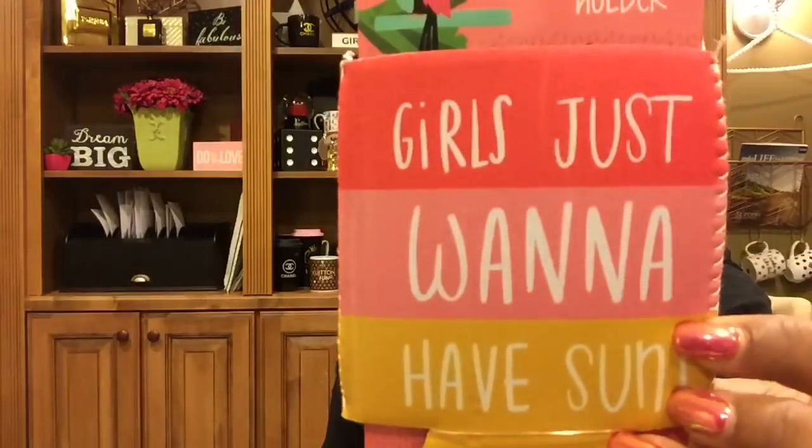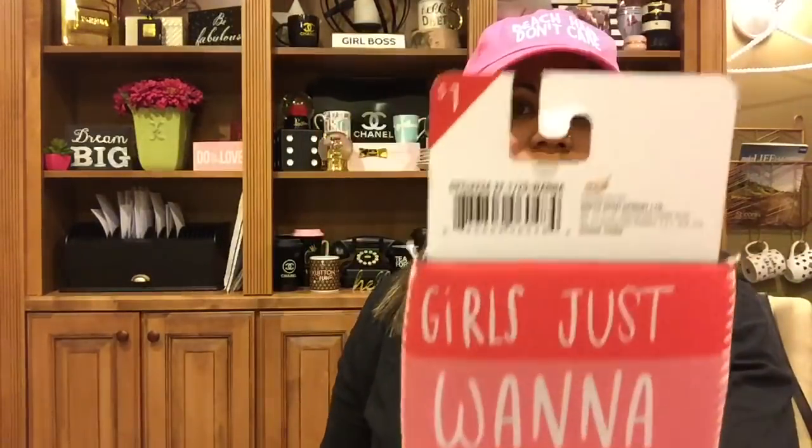And they had Girls Just Want to Have Sun. Super cute. And these are all a dollar each, by the way. And pink is my happy place.